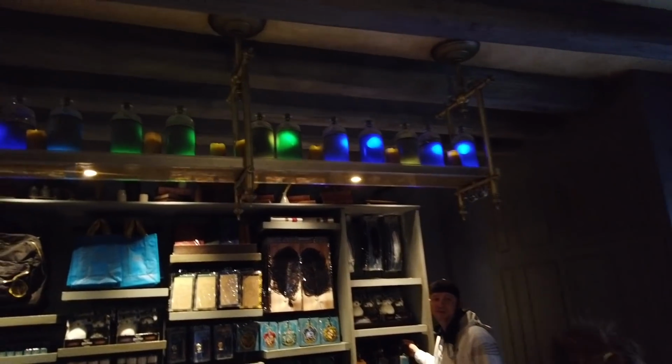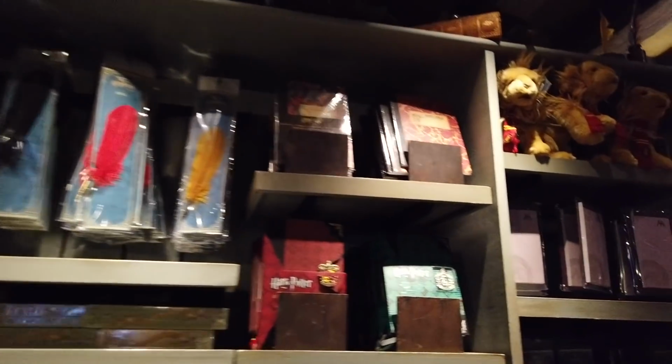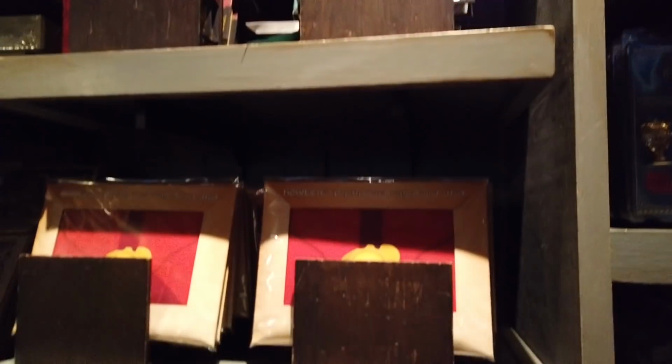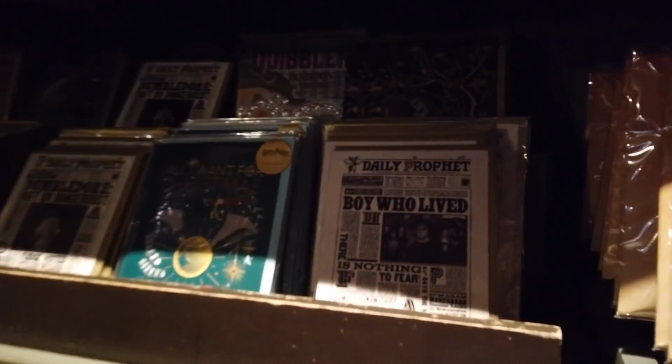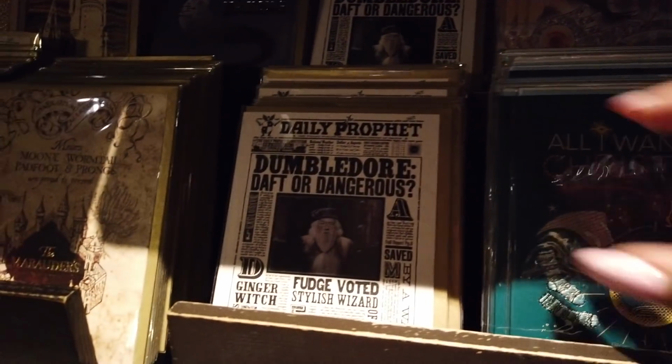Ooh, look how cool that looks up there. The lights keep changing colors. But this is probably my favorite section over here, because if you look, there's all these different notebooks and cards with the different houses. You can actually send someone a howler. They've got different diaries and journals. But my favorite section are these cards right here. These are a great souvenir that I highly recommend.